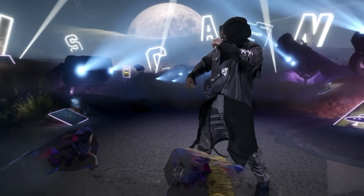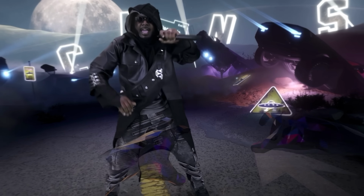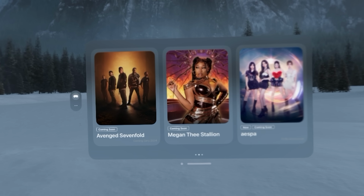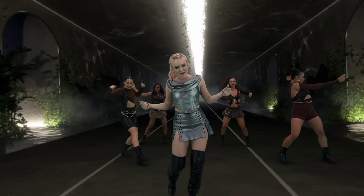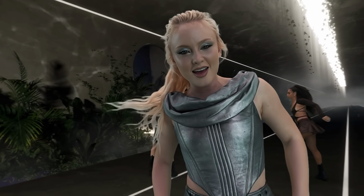My hands show up all fancy and crystal and cool, and I can interact with it, so I can be a part of the show too. And there's plenty of other artists from different music genres. If you like Avenged Sevenfold, I think they're coming later this month, and I can't wait for Megan Thee Stallion. That's gonna be pretty sick. But Amaze VR, this is another one of those apps that is totally immersive and you gotta check out.